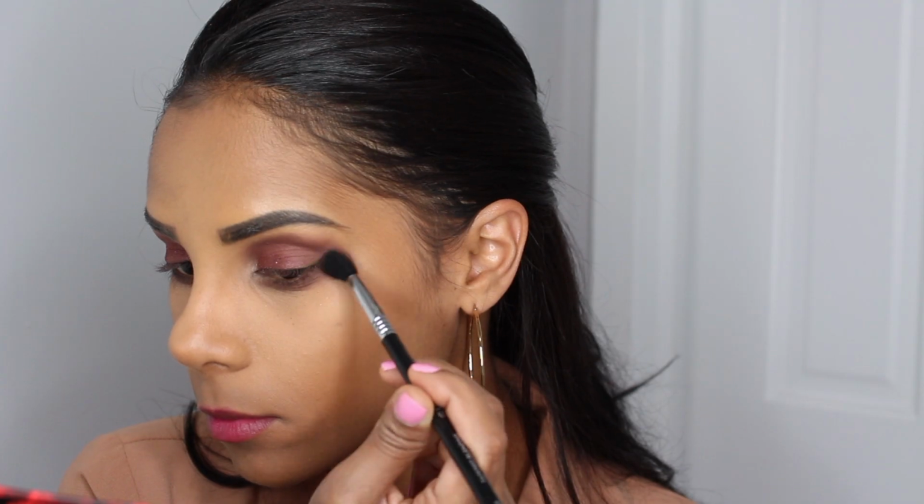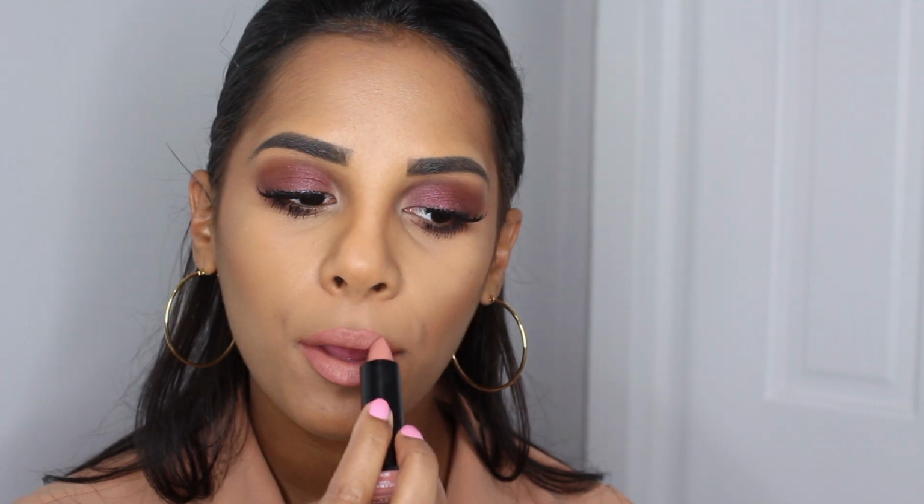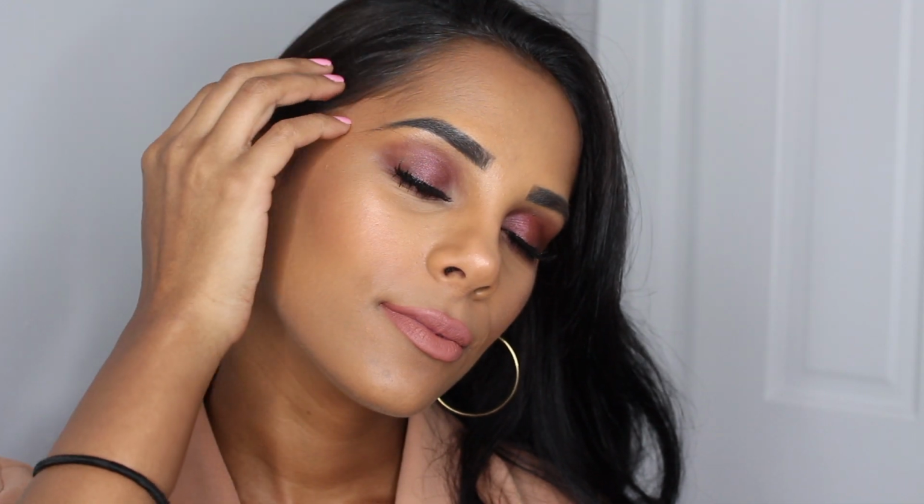With the same shade, adding it to my lower lash line, blending it all together, and again adding mascara, bronzer, blush, and highlight. Lastly, for my lips, I went in with this nude shade, and here is the finished look using the palette Revolution.